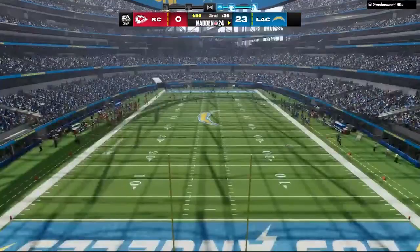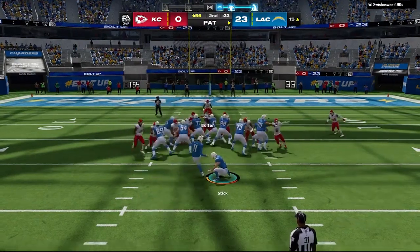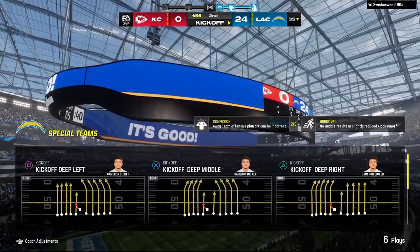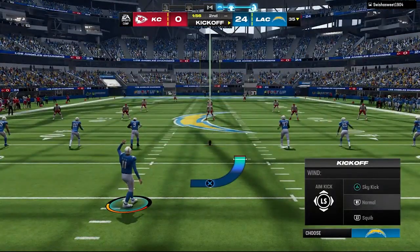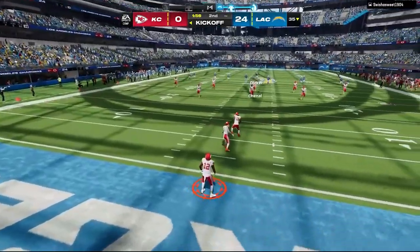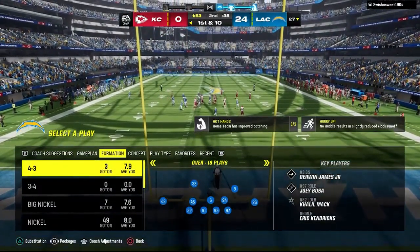And the Chargers are able to add on to their first-half lead. Dicker down to tack on the extra point. And the lead is now 24. Now after the touchdown, he's back out, ready to send it away. Hardman going to bring it out of the end zone. And this return will net positive as he gets past the 25 and up to the 27-yard line.